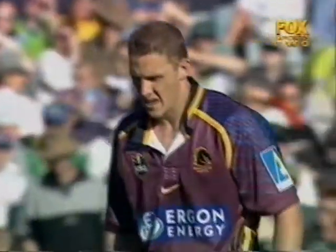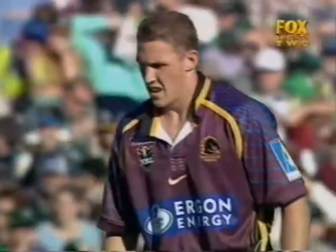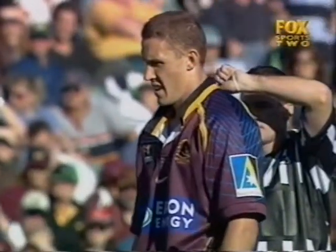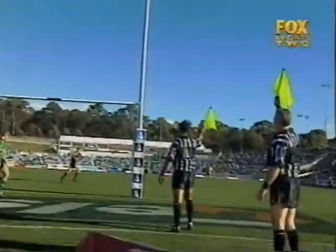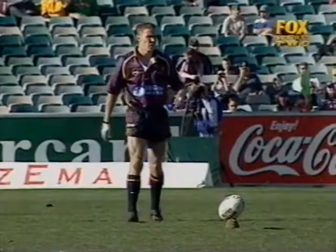Just caught out there with Lockyer on the inside shoulder from the scrum. He was angling, sliding across to his right-hand side, and when Lockyer straightened, he was merely a turnstile. Here is De Vere from right in front and adds the extra 2. As the half-time siren sounds, it was a 10-point lead at one stage in those first 40 minutes.